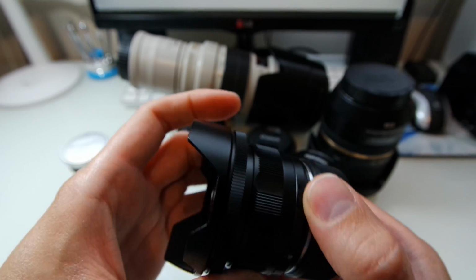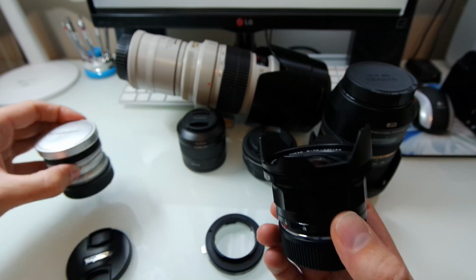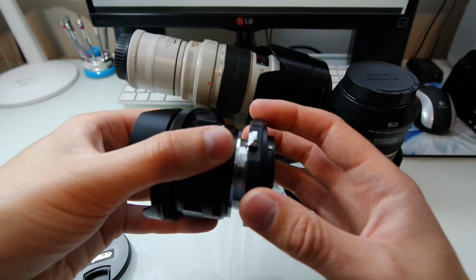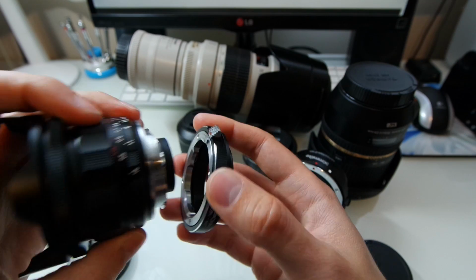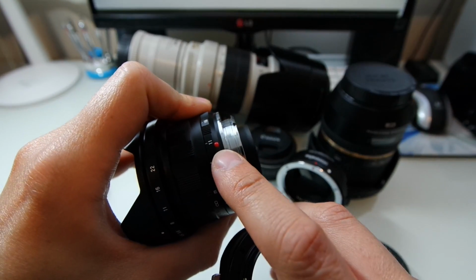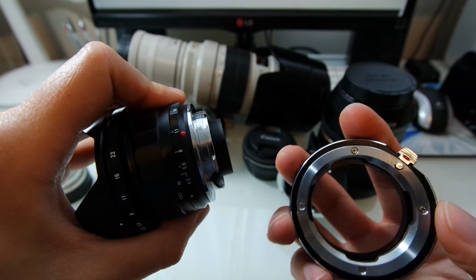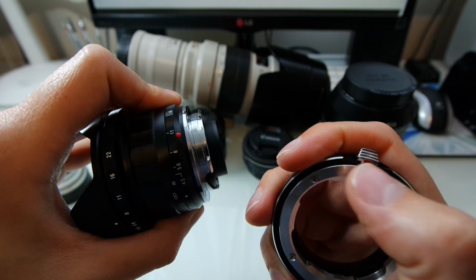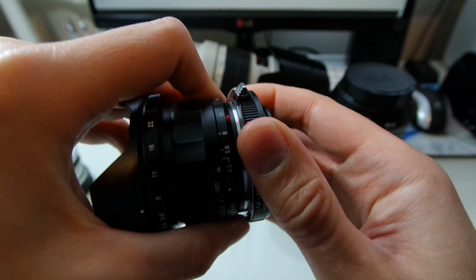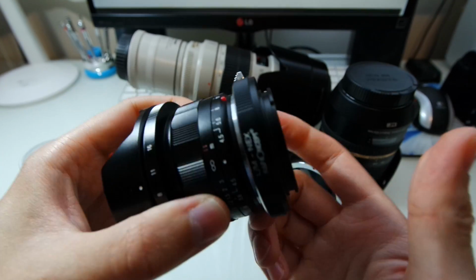Now this is bigger. It's quite a lot bigger in terms of width and everything, but it's the same Leica M mount, and therefore it will go on here. So all we do is the usual thing. You find the dot, on some lenses it's white, some blue, some red, whatever, and then on here we've got the red dot, and we just pair those up, and it clicks into place.